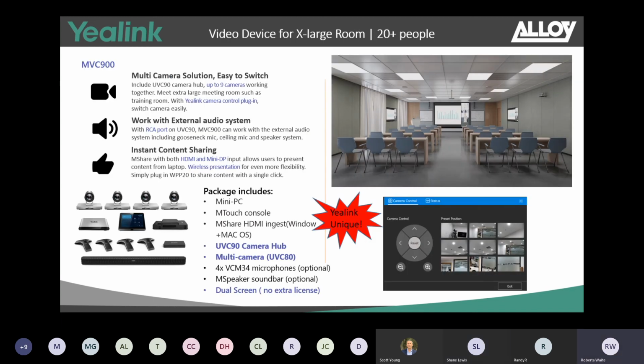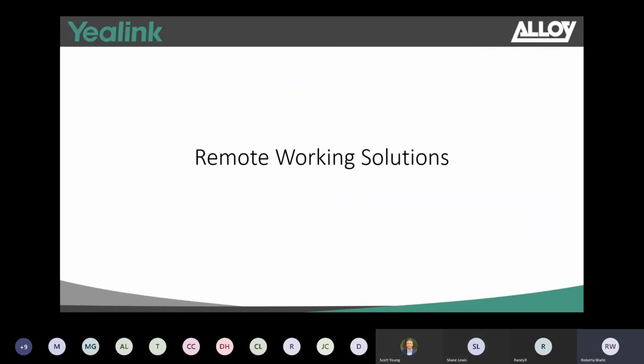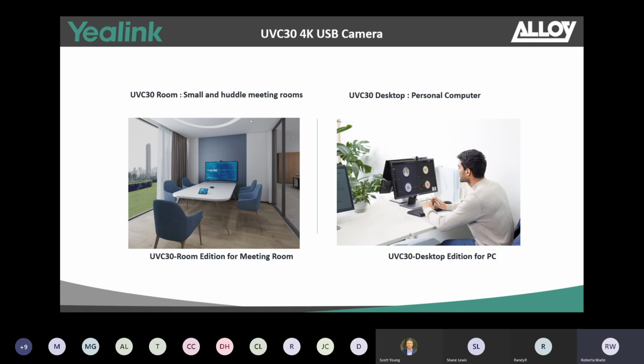And of course, the MVC900 multi-camera solution with preset on the camera is a unique solution to Yealink. So drilling down to the last part of it, the remote working solutions. The UVC30 room solution using the UVC30 camera. We're currently deploying a lot of demo versions of the UVC30.